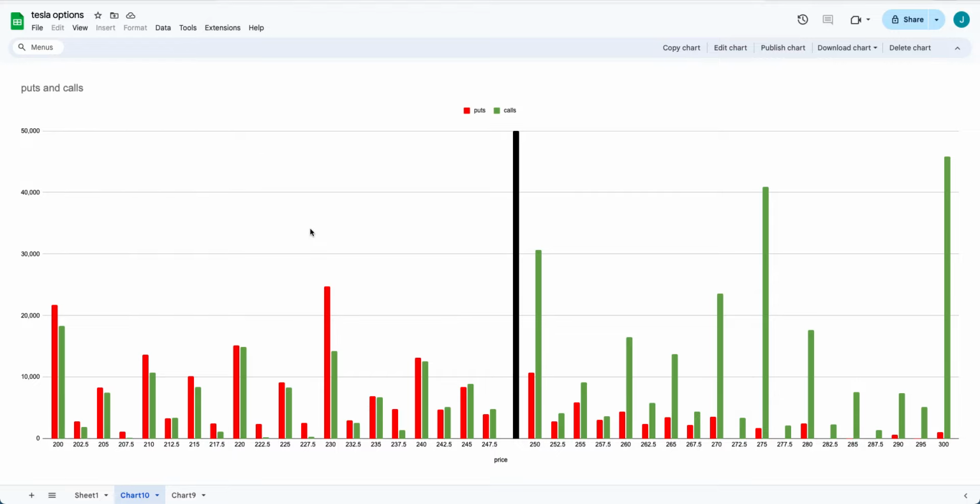So let's talk about the calls first. 250 spike is there, 275 and $300. So 250 is very close, guys. It doesn't really matter at this point. Let's talk about the $270 calls.